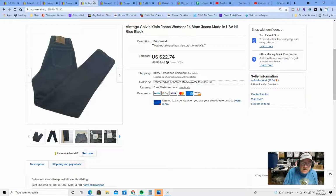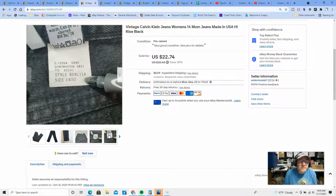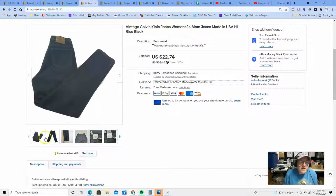Moving on up the top 10 list at number 6, we have a pair of vintage Calvin Klein jeans. These are made in the USA, women's size 14, high rise, black. Here's a little tip. When you're looking at tags, most items are not made in the USA. A lot of that manufacturing was shipped overseas, starting in the 90s and into more recent times. Also, when you find one of those hard paper tags, that's usually a good indication it could also be vintage, made in the USA, and that's what these are.